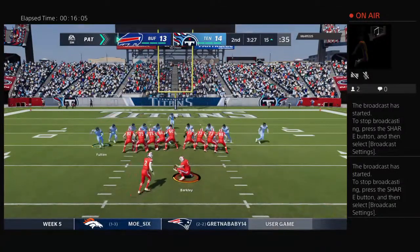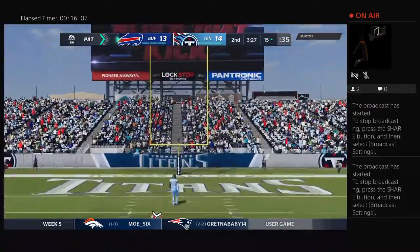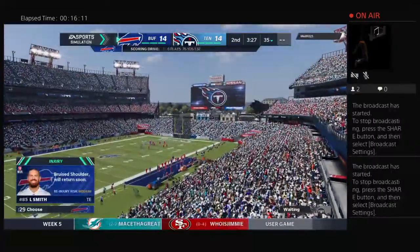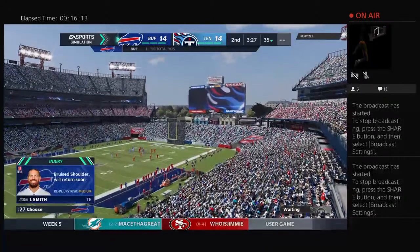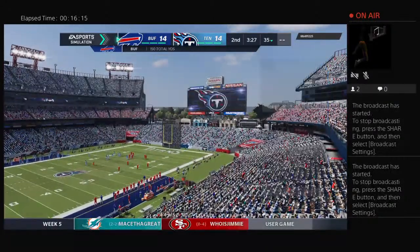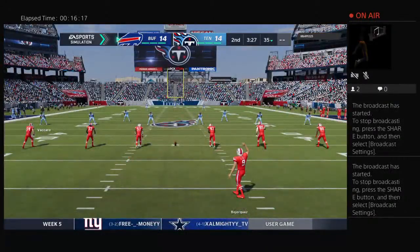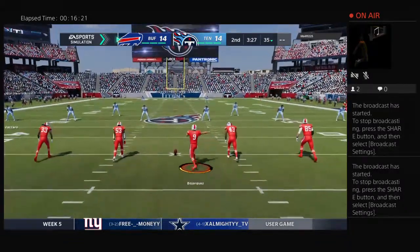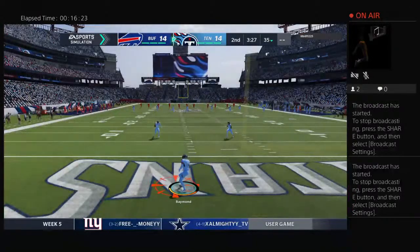And the Bills are an extra point away from tying the football game. And we've got a good one brewing. We're all knotted up at 14. This one tied at 14 now as he sends this one away.